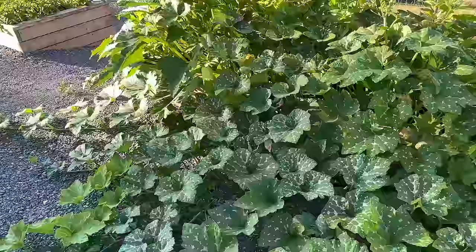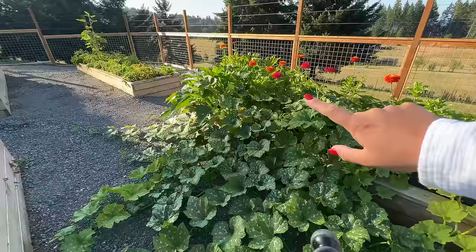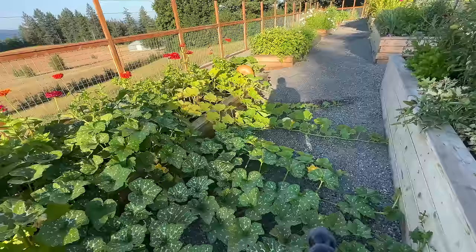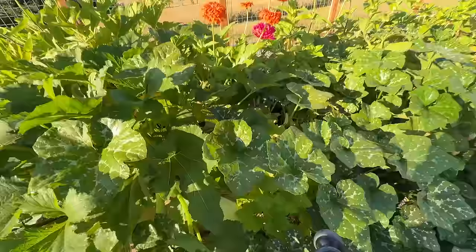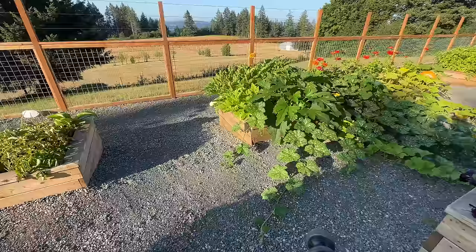You can see a little bit better here. We have our zinnias that are blooming on top. And I think I spoke a little too soon because look what I just found right there. That's another fairy tale pumpkin. And here we have a massive squash. And the zinnias are just exploding. This was exactly what I wanted this bed to look like.